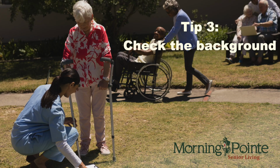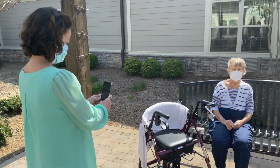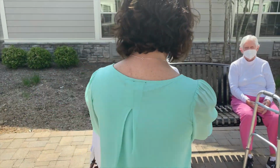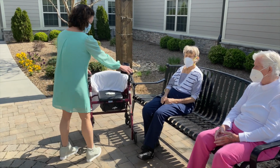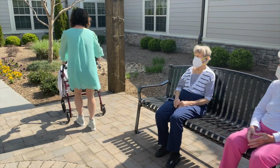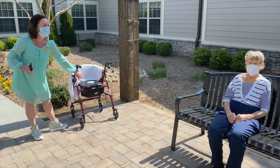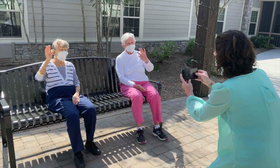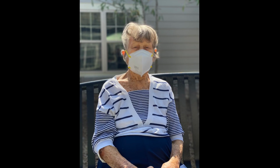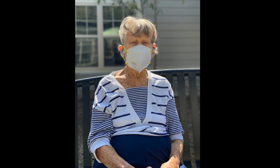Now, the third tip to think about is what's in the background of the photo. Don't take photos with objects like wheelchairs, breathing machines, or a mess of papers and crafts around. Instead, move those objects out of the way. Make sure things aren't too cluttered and the background is clear of unwanted objects. Wheelchairs can be inevitable, but there are ways to shoot around them. This can be the perfect time to use portrait mode on your phone if you have it.